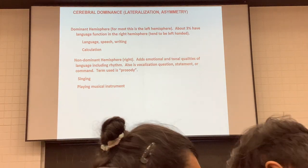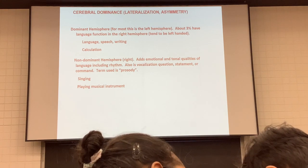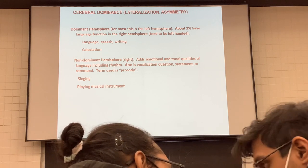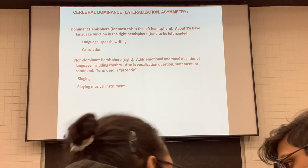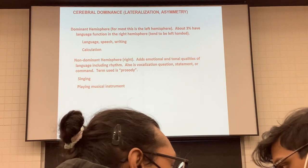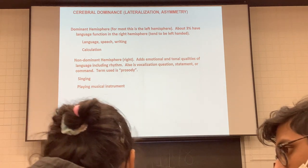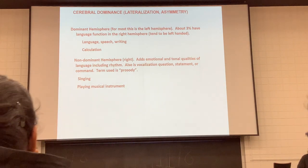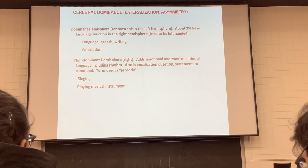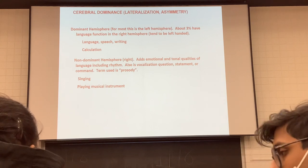So the dominant hemisphere, which again for most of us is our left hemisphere, that's where we've got language, speech, and writing. And calculations, kind of our math side. So if you damage that, the answer you said about writing, we're going to lose that. The non-dominant hemisphere, again, the right, that's where, as I was just saying, you add on that emotional expression, some of the tonal qualities, the rhythm, and the term that was used is prosody.